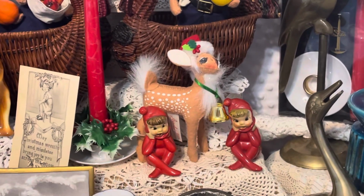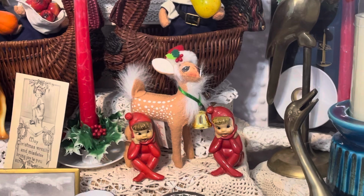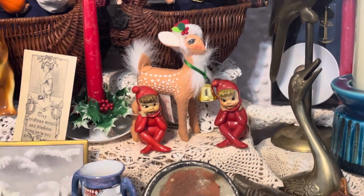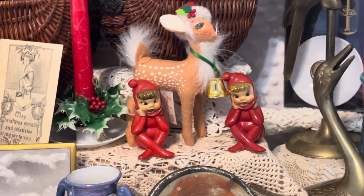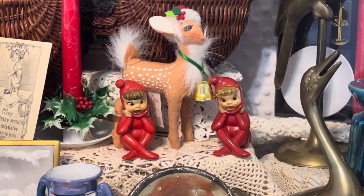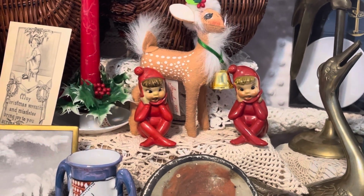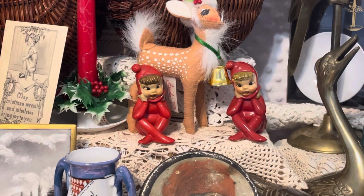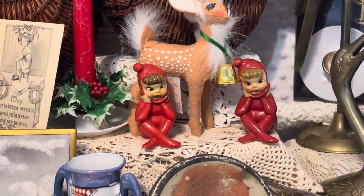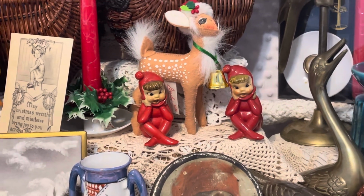I have an Annalee little Christmas deer. I think it is 2006. And then look at the Pixies. The little Pixies. Somebody had one listed, said it was bored. I was like, he looks bored. Oh, okay. No, I thought he looked cute. So I have one that is sort of a dirty blonde, and the other one a brunette. And that'll be choice on those as well.